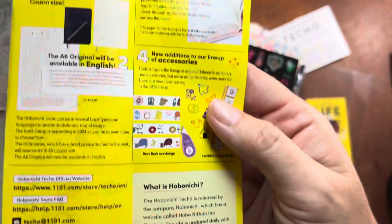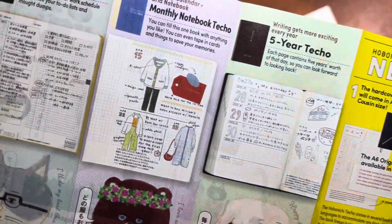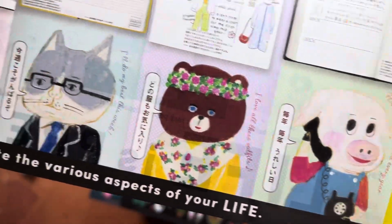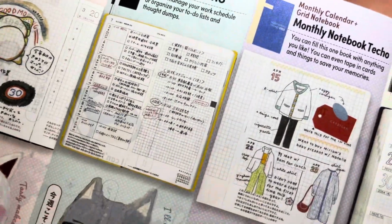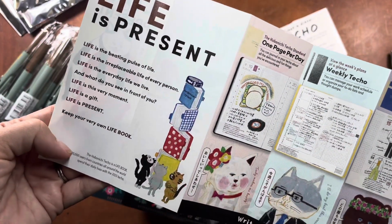What is Hobonichi? And then they give some examples of how to use your... Oh, look at the little animals. I may have to cut them out. They give you some examples of how to use your book. Life is present.